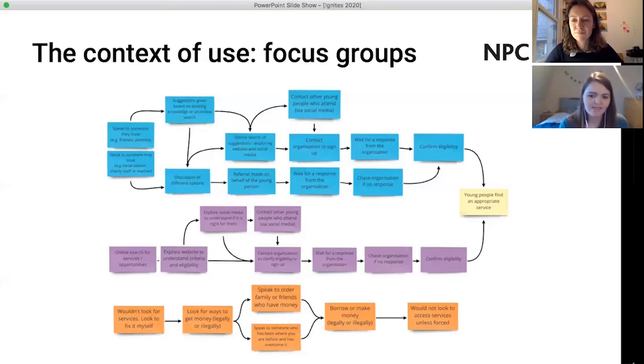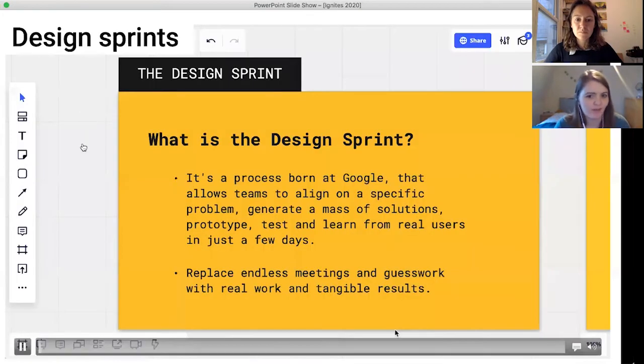And so we were running focus groups with around 4 to 5 young people in each one, and just really questioning them on what do you do first when you're trying to look for support? Why do you do that? What helps you? Where do you go next? What if that's not an option for you? Where would you go after that? And just really trying to understand at every point where there's a potential issue or where technology might be able to add value. So once we had a really good idea of that, we then moved on to design sprints.